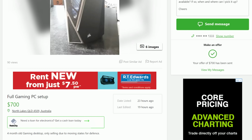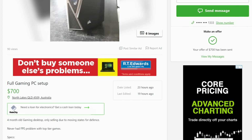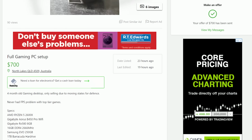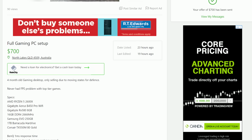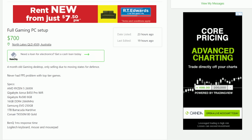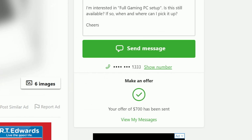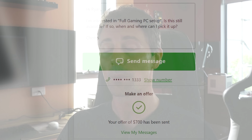Now, the next deal we got up here is a complete system with a Ryzen 5 2600, B450 Pro Wi-Fi board, RX 580 8 GB, 16 GB of RAM, SSD 250 GB, 1 TB hard drive, 550 watt gold rated power supply, a BenQ monitor, keyboard, mouse, and mouse pad. And I just straight away said, yep, 700 Aussie dollars, which is like 500 USD. I pretty much just dropped in the asking price.